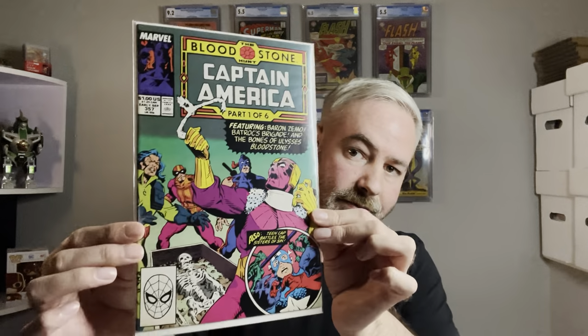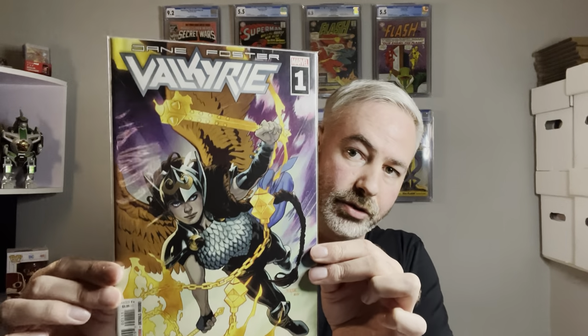Oh, there we are. We have Captain America, The Bloodstone Hunt, Part 1 of 6. That's a cool one. And Captain America 351. We have a Captain Britain, the Secret Invasion, issue 2. Very cool. I've not actually read any Captain Britain books before. We have a Valkyrie, issue number 1. It's always cool. I like to get issue number 1s of series.